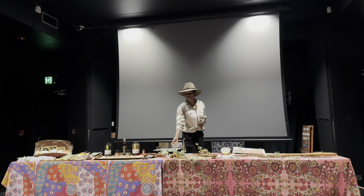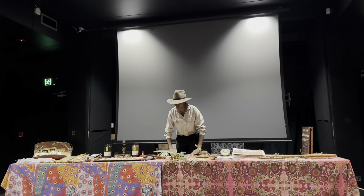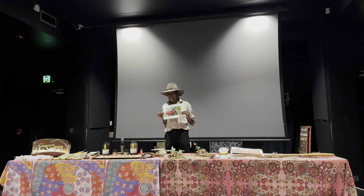Now that's our beautiful figs, our native illies as well for that one. Now onto our beautiful and lucky last one, my favourite.